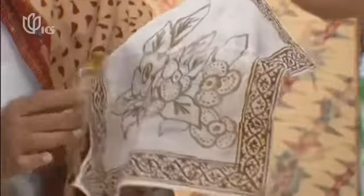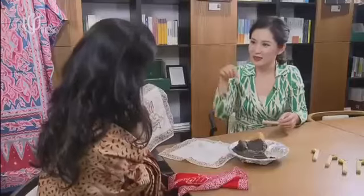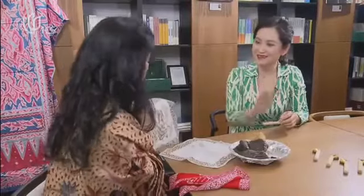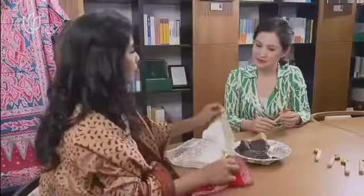After you cover this area on the front side, you have to do the same thing on the back side. Like the Chinese double embroidery, back and front. Right. The area that you cover with the wax, after finishing, still retains the original color of this fabric. And then we do the coloring.